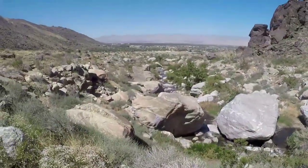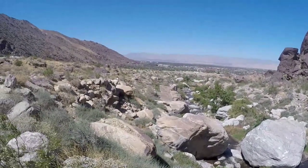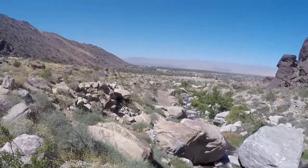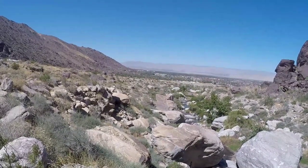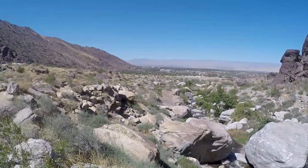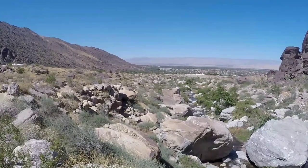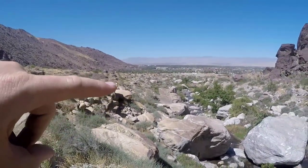Okay guys, this little section right here is Kawiskakela, which is meant for a large rock that sits on a large boulder. A legend tells of a young maiden who had the power to turn herself into the rock that bears her name. So that rock right there.